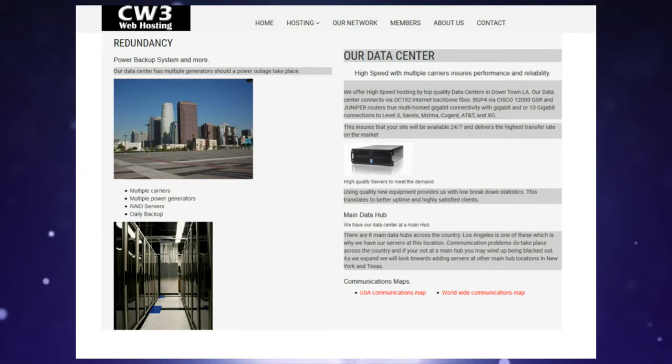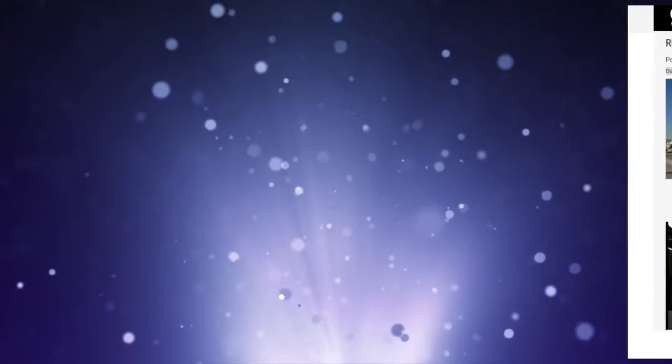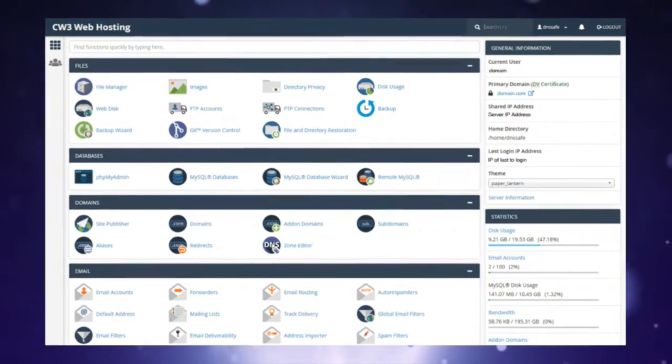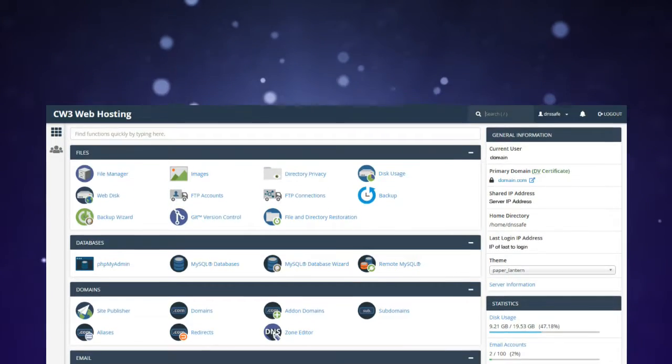Our web hosting plans are designed for businesses, and we offer the best business class web hosting available with 99.8% uptime and 24/7 high performance. We also feature the state-of-the-art cPanel control panel that lets you easily manage all aspects of your site.